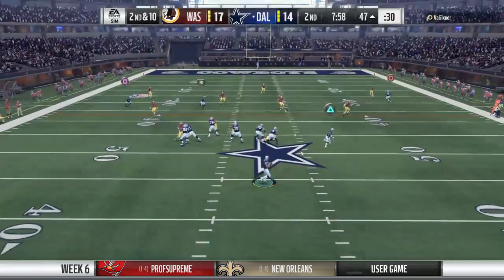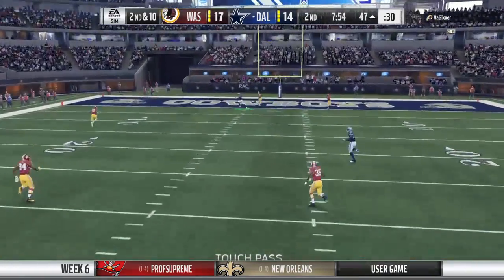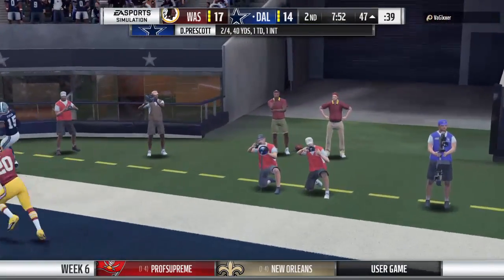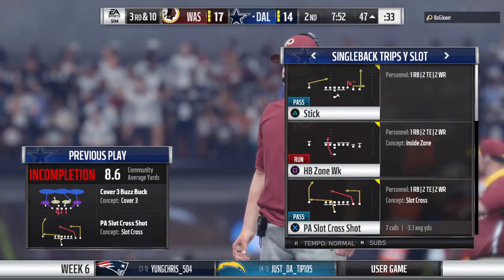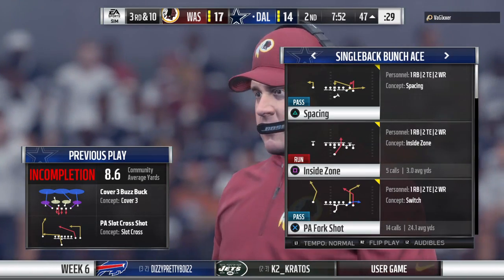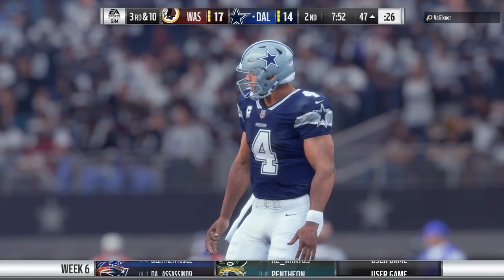Off play action to Elliott. Here's Prescott, flushed out right. Now he's going to throw it deep to the other side of the field. So the long attempt falls innocently to the ground, and it brings up third. Terrific coverage in the end zone that time. Forced him out of the pocket to his right. I thought maybe try and run it there, but no one came open for him. Nice job by the defense of not getting out of their lanes.